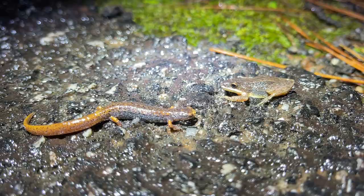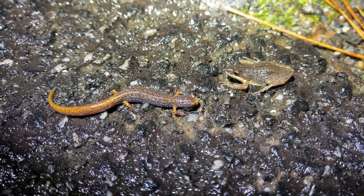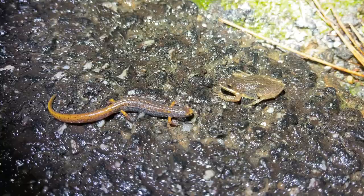Here's a four-toed salamander that was in the road right next to this upland chorus frog. Only seen one chorus frog tonight, kind of surprising. These guys are normally everywhere on nights like tonight, so they're not calling nearby either, which is kind of surprising. But anyways, gonna help these two across the road.